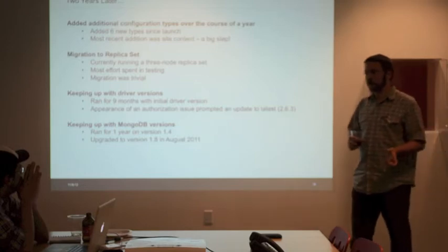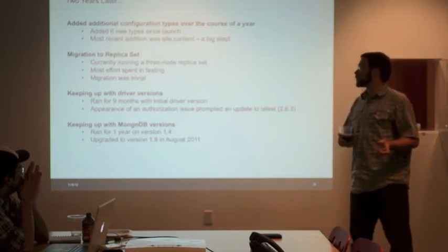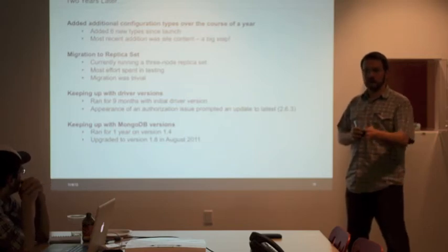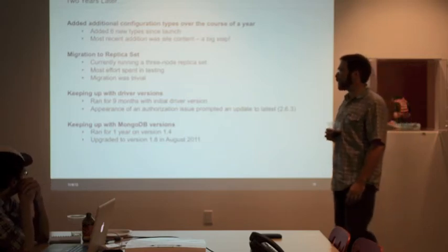You specify the names of all the Mongo servers to the driver. When one goes down, they have an election and choose a new master. The driver recognizes that and fails over most of the time.